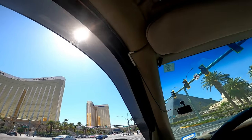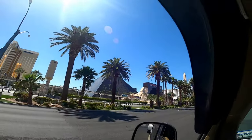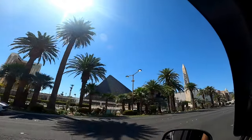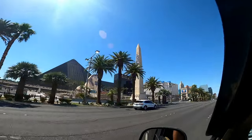This is the main strip. This is the Las Vegas Strip with all the attractions and whatnot. Everything is in here. Everything. Actually, on the left there are more attractions than on the right. That's why we're shooting the left.